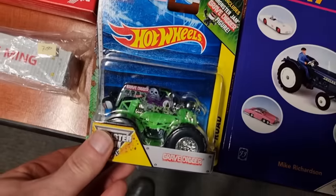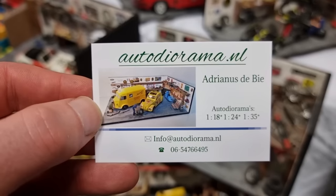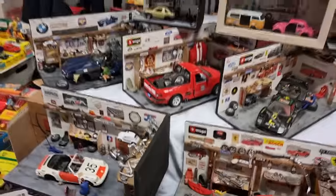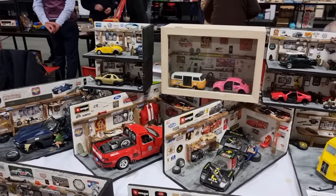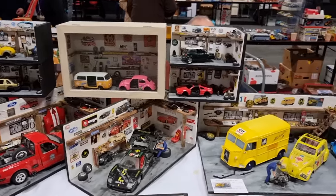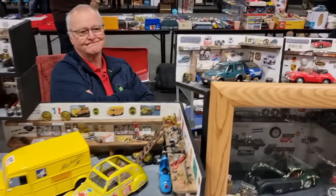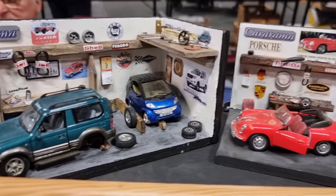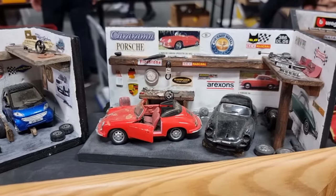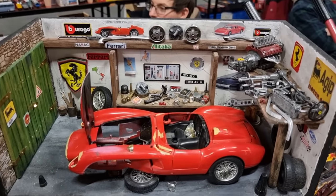Nice. Last one. This is a very special stand. This is one of my favorite stands, out of many, of course, from this Namac. But this is all handmade. This is really special. Yes, they are for sale. Moments in time, I like that. Look at all that stuff in the garage.